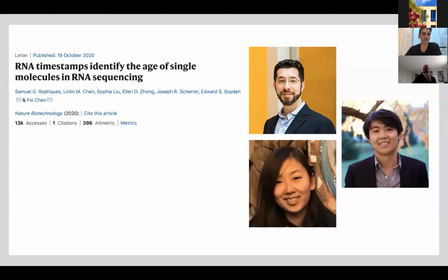The paper came out in Nature Biotech, and this is a collaboration with Fei again, and with Ed and Linlin Chen. Linlin was an RA in Fei's lab who's absolutely brilliant, and she's now at Caltech doing her PhD. And she's a co-first author on this paper.